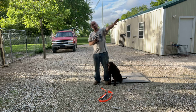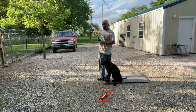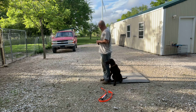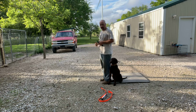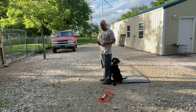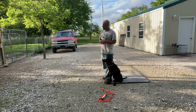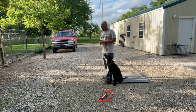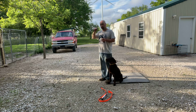So branch number one is going to form what we call marks, meaning where the dog is going to sit still, watch the bird fall, see it, go get it, bring it here, come to heel, present, and deliver to hand. That's a primary function of what we've been doing with our force fetch training, and that's why we move outside to do this. But we're also going to continue with her force fetch training.